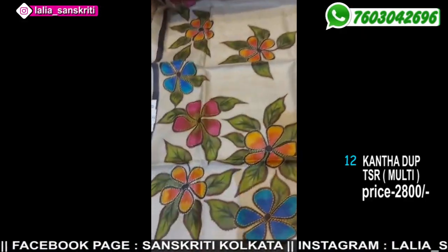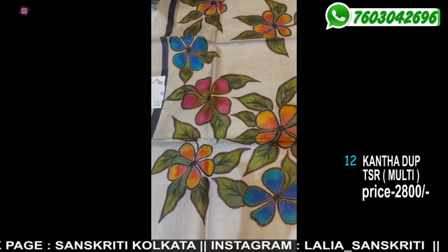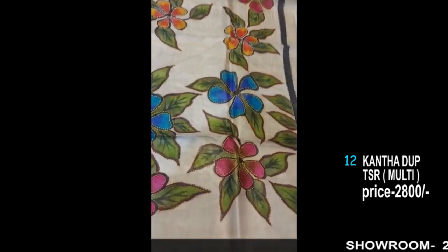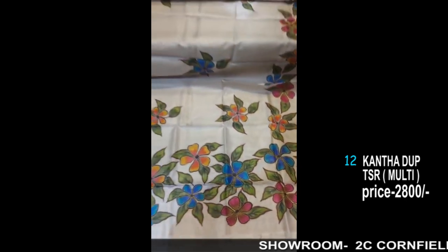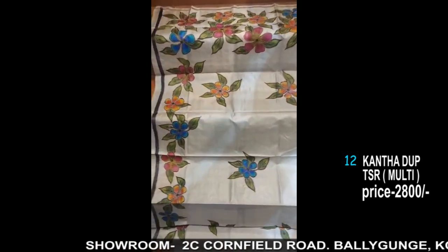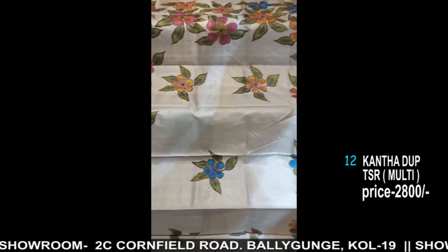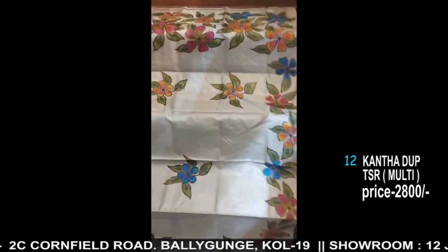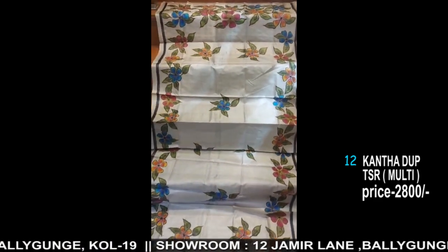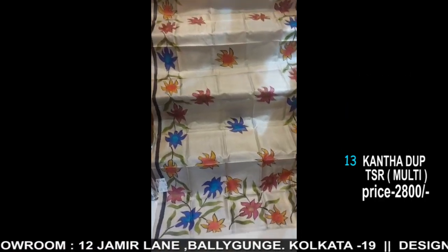Number 12. A beautiful desi tussar. Free hand painting, kalamkari style with Katha, a beautiful piece. We had to show the video like this because of a bit of editing problem. Separately we are adding the video, there was some problem with the camera. This is number 12, 2800, desi tussar, hand paint with Katha. Episode number 455. Apologies, there was some problem in the camera, so we had to edit the video.